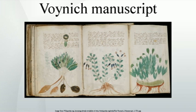Content. The manuscript measures 23.5 by 16.2 by 5 cm, 9.3 by 6.4 by 2.0 in, with hundreds of vellum pages collected into 18 quires. Depending on how some of its unusual fold-out multi-part pages are counted, approximately 240 pages in total. The top right-hand corner of each recto, right-hand, page has been numbered from 1 to 116, probably by one of the manuscript's later owners. From the various numbering gaps, it seems likely that in the past the manuscript had at least 272 pages, some of which were already missing when Wilfrid Voynich acquired the manuscript in 1912.